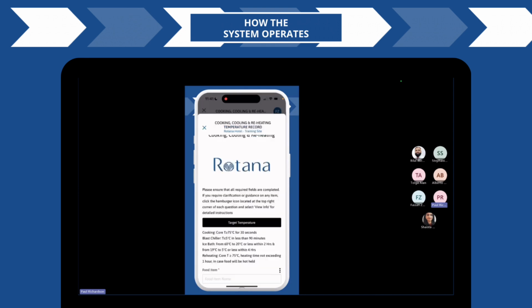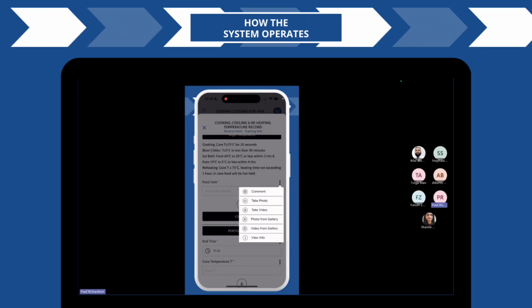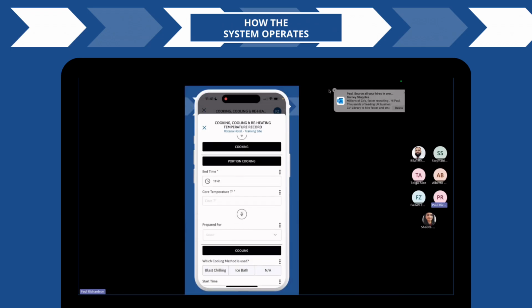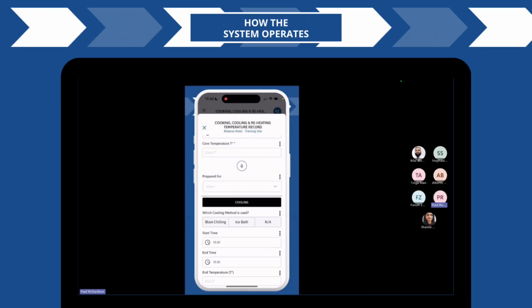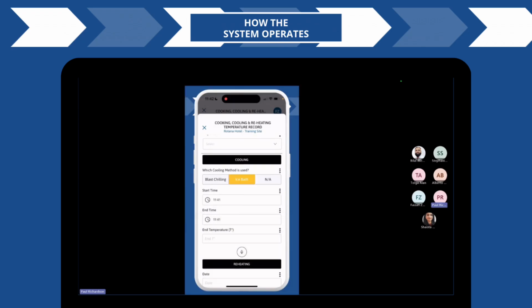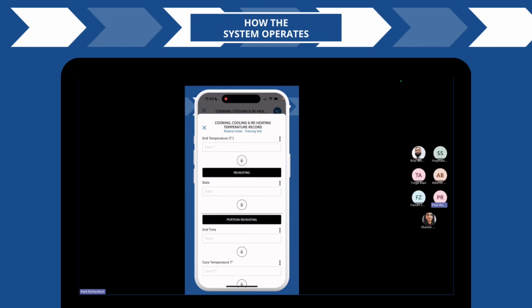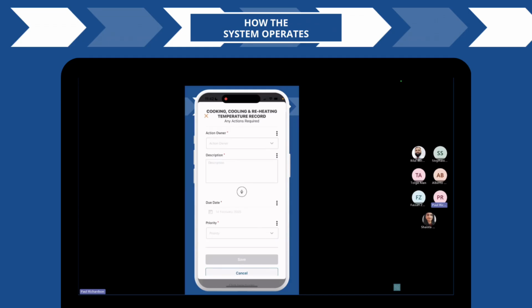Here, you will find instructions related to target temperatures. After reviewing the instructions, enter the food name. Each question includes a three-dot menu, allowing you to add comments, capture or upload photos or videos, and view additional information about the question. For portion cooking, enter the end time and core temperature, and specify whether the food is prepared for à la carte or buffet service. Once cooling begins, select the cooking method used. Enter the start and end time and record the end temperature. For portion reheating, enter the end time and core temperature. If any action is required, click on the Action button to select the category, assign an action owner, and provide a description. Thank you. Please contact support for further assistance.